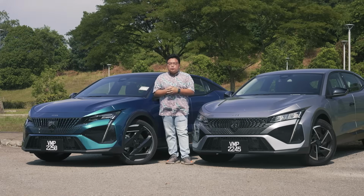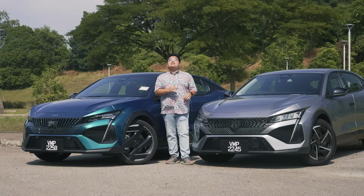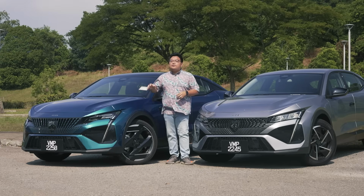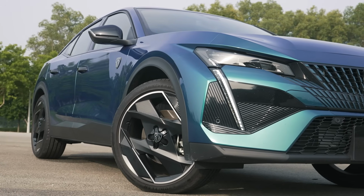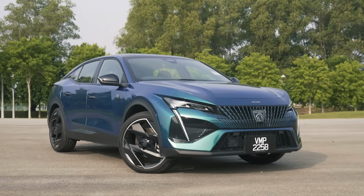And then you've got the wheels. The bottom two variants use 18-inch alloys, which look far too small for the body, especially next to the monstrous 20s on the top spec GT. On looks alone, you really have to go for the most expensive model to get the full 408 experience to make it look like the way it should. But if you can stretch the range, man, what a fantastic looking car this is.